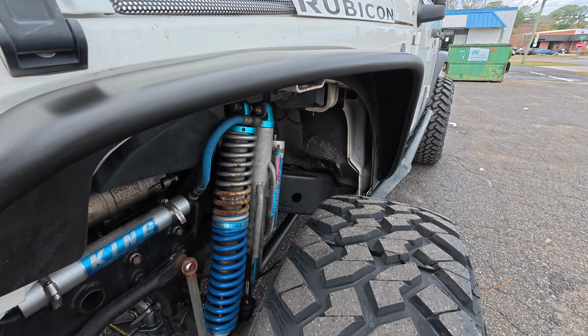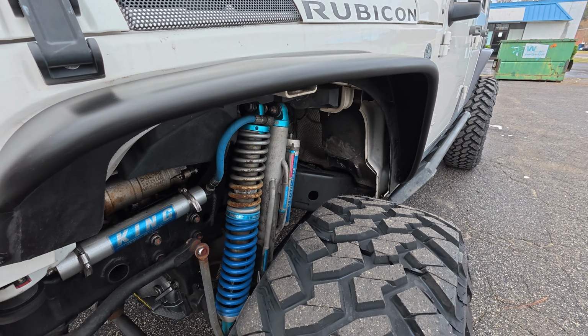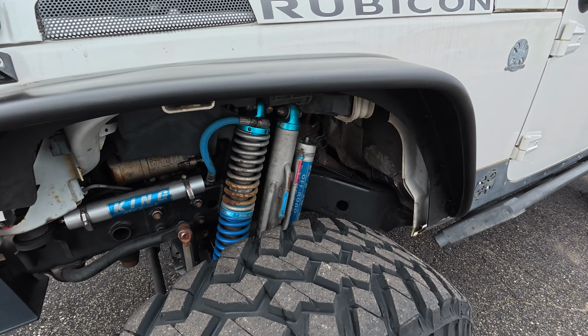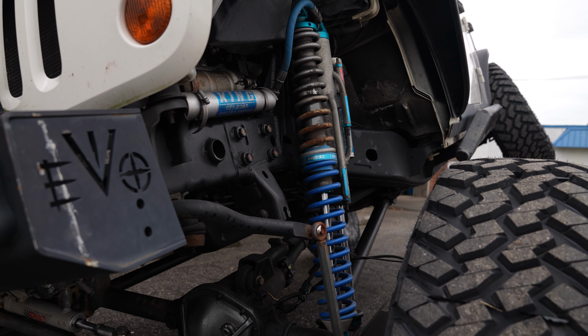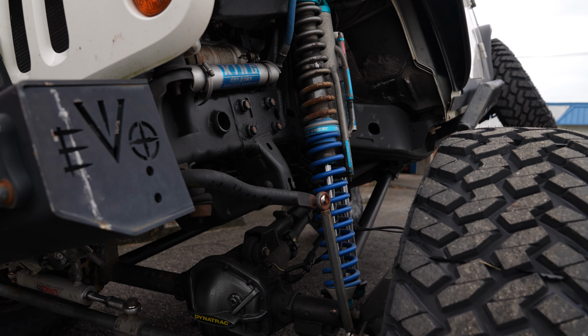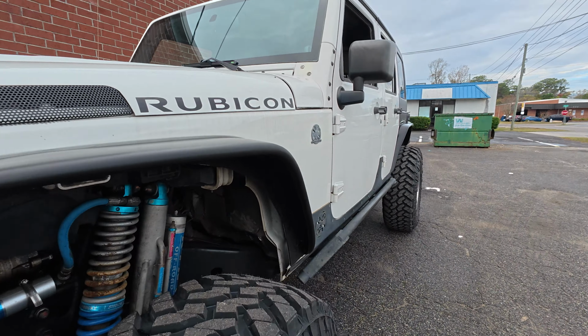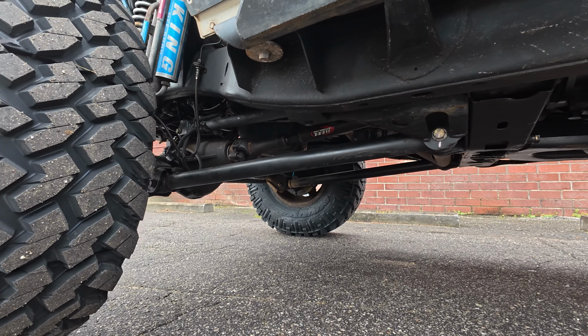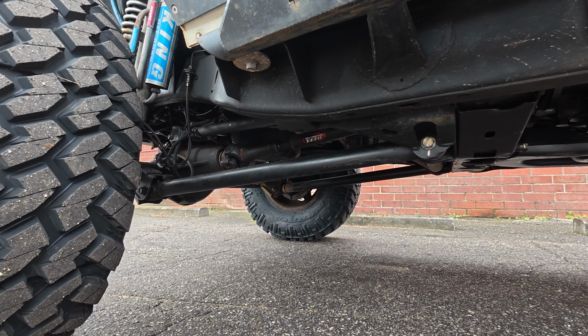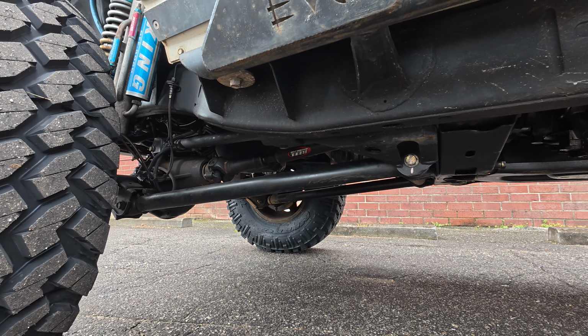So this is the setup. It's got 12-inch travel King coilovers in the front, and a triple bypass in the back. That's how this is set up. It gives you 14 inches of vertical wheel travel. The control arms are actually very high clearance. This is still probably one of the nicer, or maybe the nicest, long arm kits you can get for a JK. It tucks everything in really well.